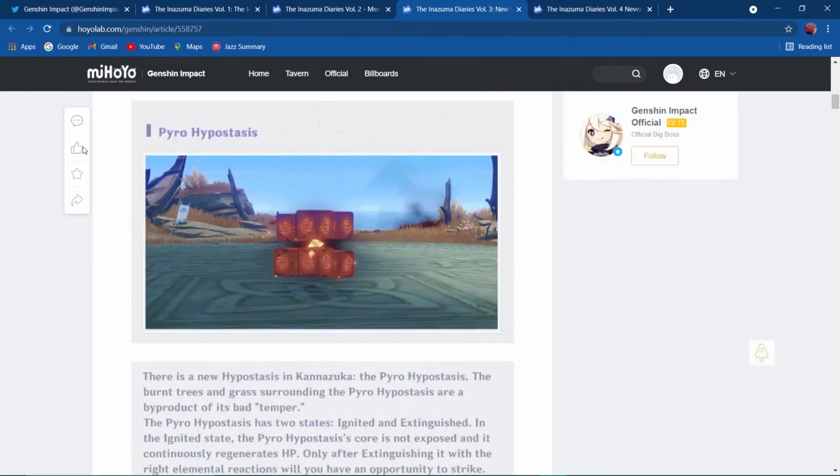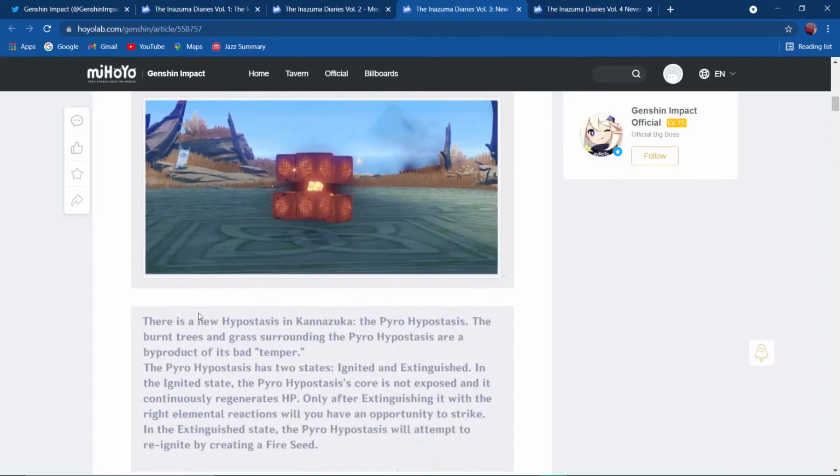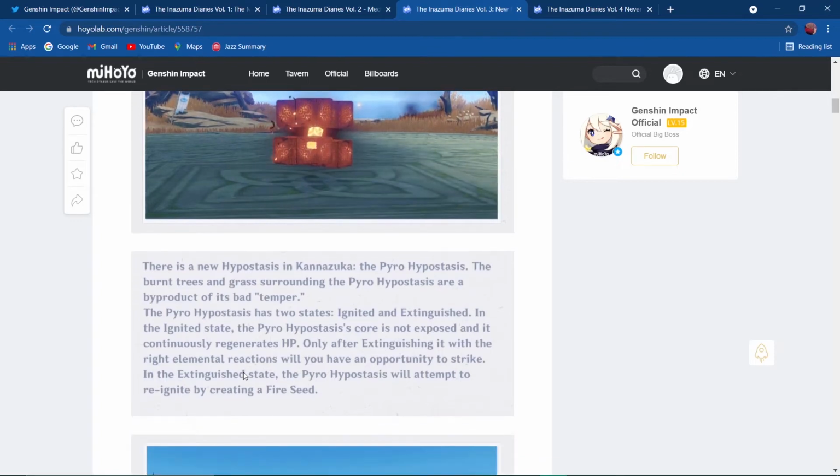Monster 1, Pyrohypostasis. There is a new hypostasis in Kanazuki, the pyrohypostasis. The burnt trees and grass surrounding the pyrohypostasis are a byproduct of its bad temper. The pyrohypostasis has two states: ignited and extinguished. In the ignited state, the pyrohypostasis core is not exposed and it will continuously regenerate HP.